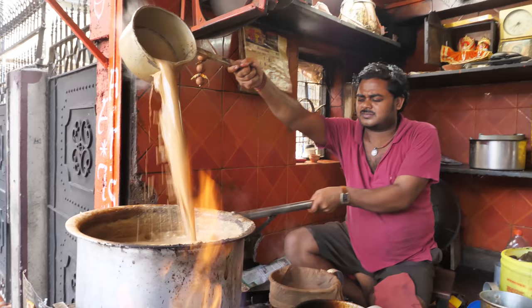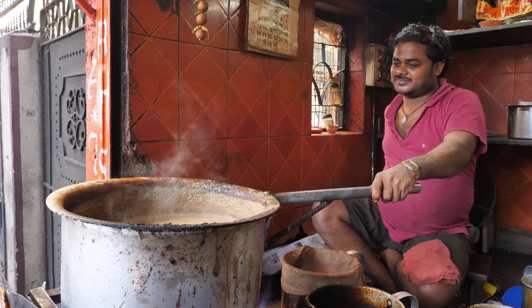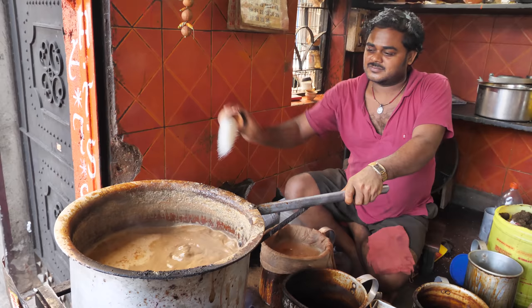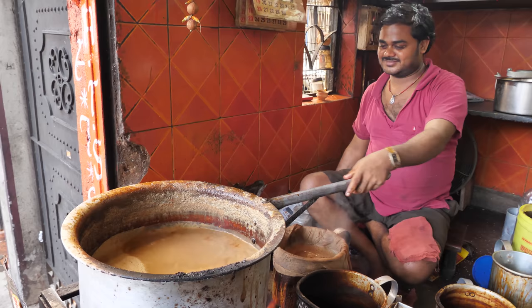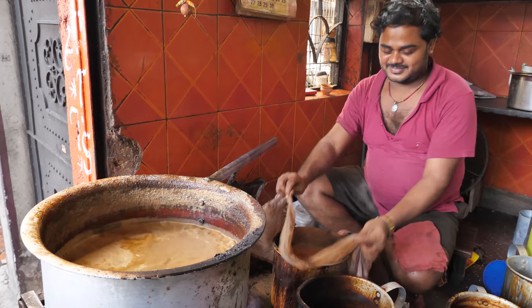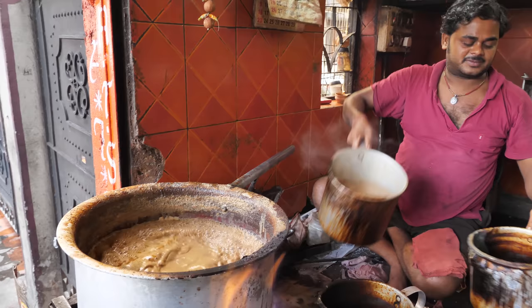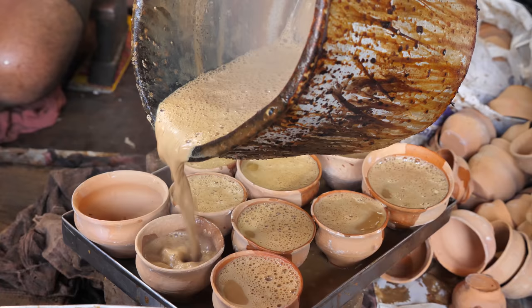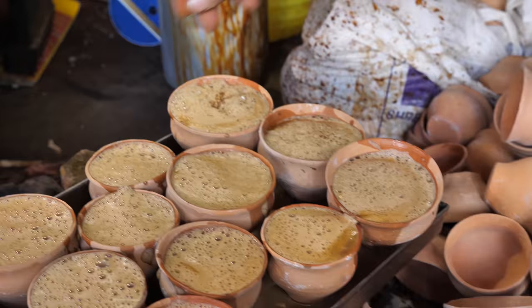The smell coming from that is just amazing. This chai tea is just insane. Sugar. Sugar. It's good. Look at that, incredible. That is a lot of sugar. Oh, it's chai. Amazing. The smells. It's saffron. Saffron.